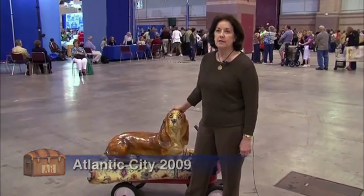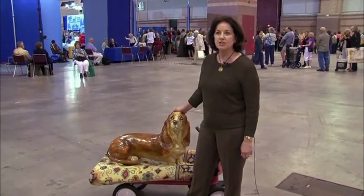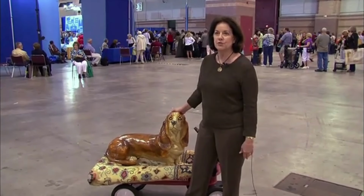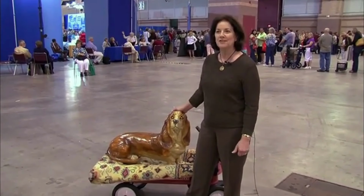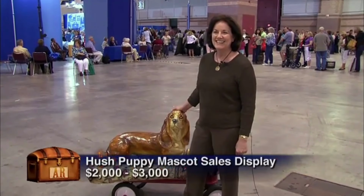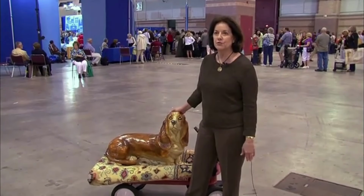Today's piece is the mascot display of the Hush Puppies Company. Hush Puppies is an American brand of casual footwear, and they use a basset hound named Jason as their logo. This display features Jason sitting in a friendly pose, creating an inviting visual presence, and serves as a memorable part of the customer's interaction with the brand. What do you think this piece from one of America's top footwear companies would be valued at?